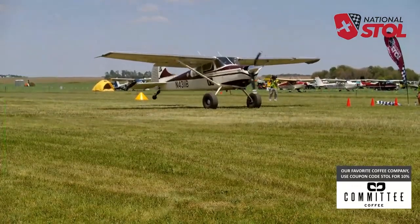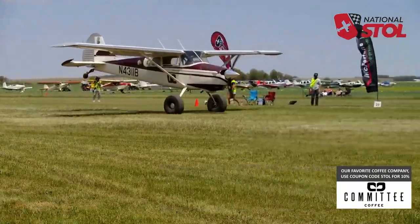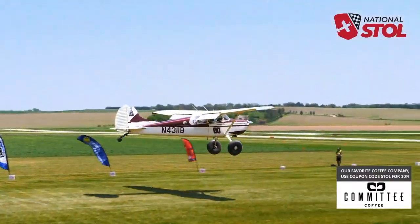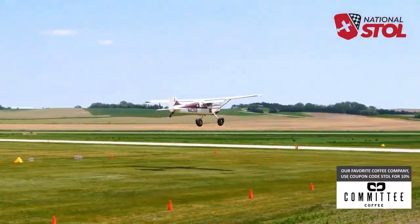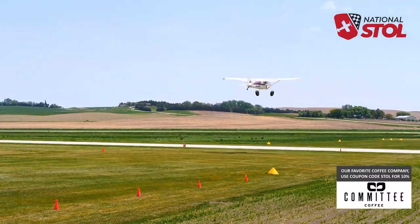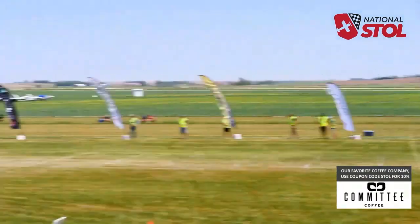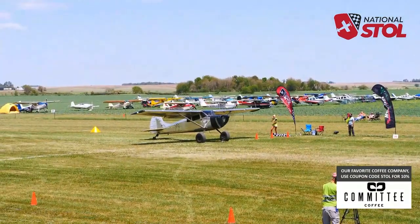175, and Austin Clemens will be competing behind him. Here's Jeff Pohl now off the line, taking a huge bite and kicking it off really aggressive right away. Oh, yeah, and right as he throttled up, you felt the energy come right back into the competition, too.